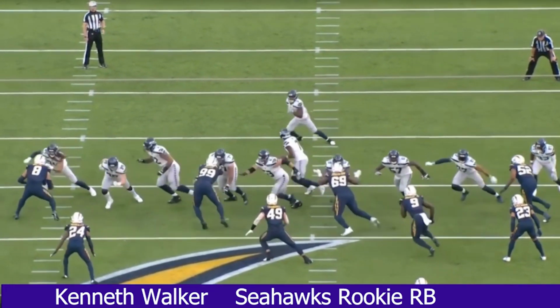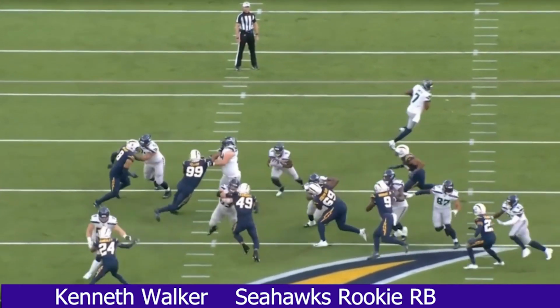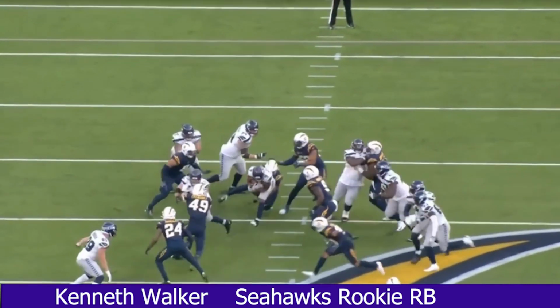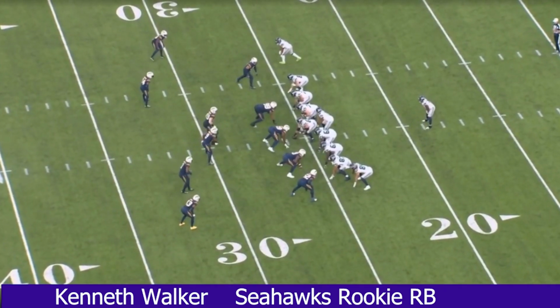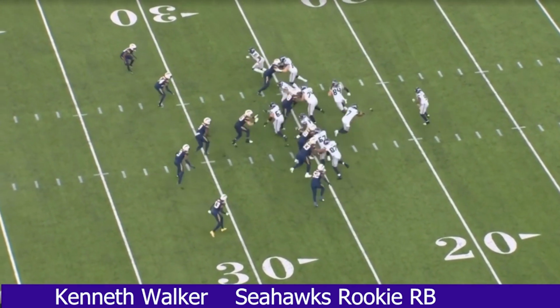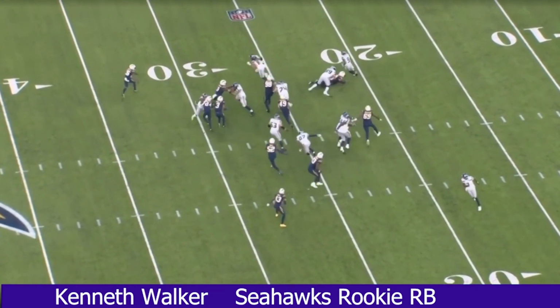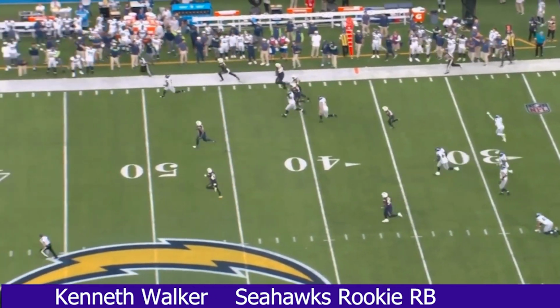Work up to the next level. Again, Sebastian Day is the guy. Sebastian Day's contained, so you hit the front side A gap. Simple football. Simple. But then they hit you with so many inside zones and you start crashing everybody in towards the center. Then they hit you with this again. And now everybody's so concentrating on stopping him on the inside, you forget that he can run.